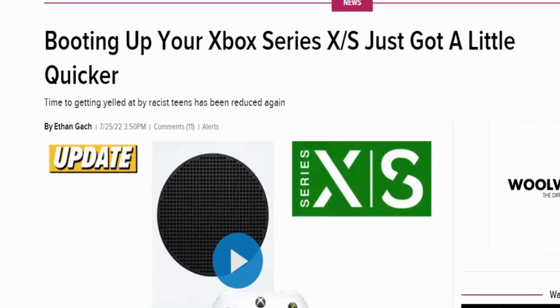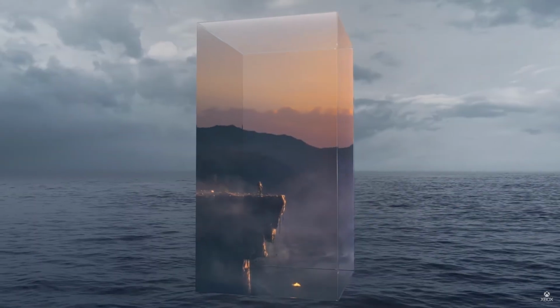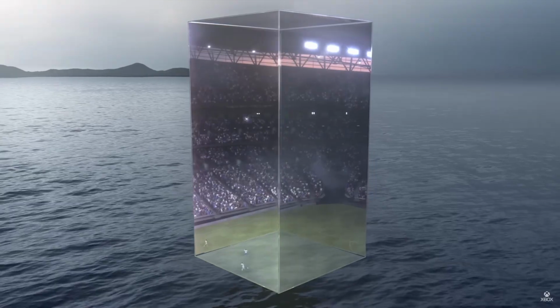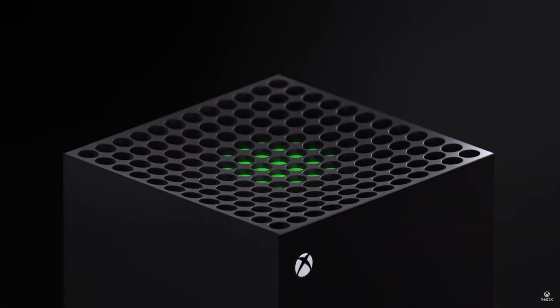It is not a massive improvement in the overall scheme of things considering that the boot up time is already so quick, but it does show that Xbox is working on improving the overall quality of life features for gamers. Like with every change, update and improvement that comes out, insiders will get first access to it.